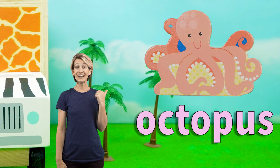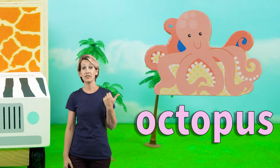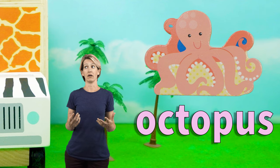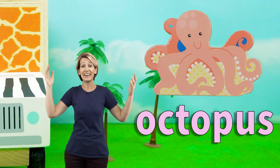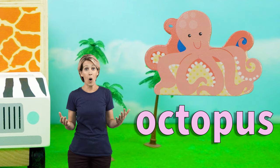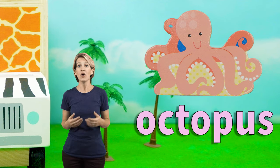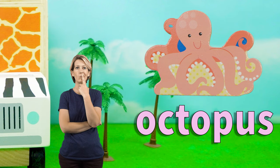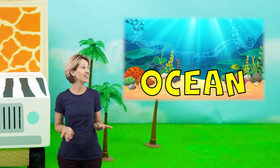Oh, look at this little lady. It's an octopus. An octopus is called an octopus because they have 8 arms. Whoa, can you imagine having 8 arms? That's a lot of arms. But think of all the stuff you could carry with 8 arms. Oh, that would be fun. But anyway, where do you think an octopus lives? Yeah, an octopus lives in the ocean.